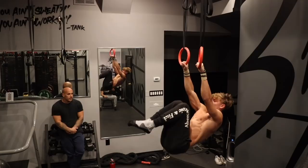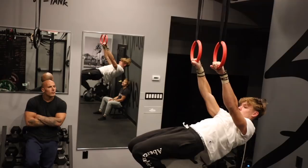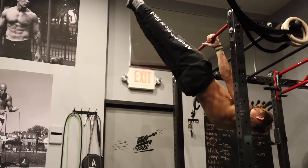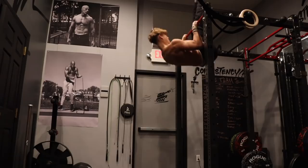We continued with full negatives. Then, back to one of my favorite front lever exercises, the reverse deadlift on the bar. We finished off with reverse deadlift pulls and dragonflies for that core engagement.